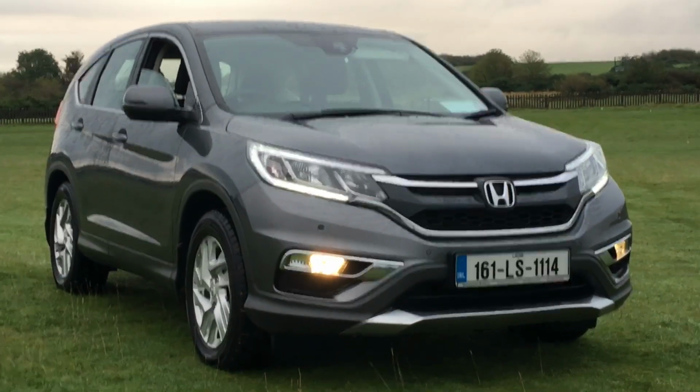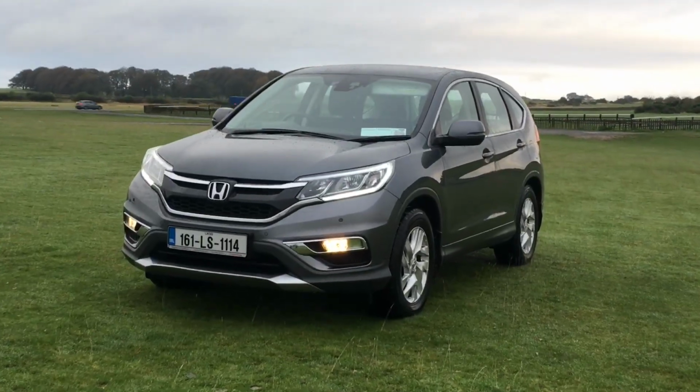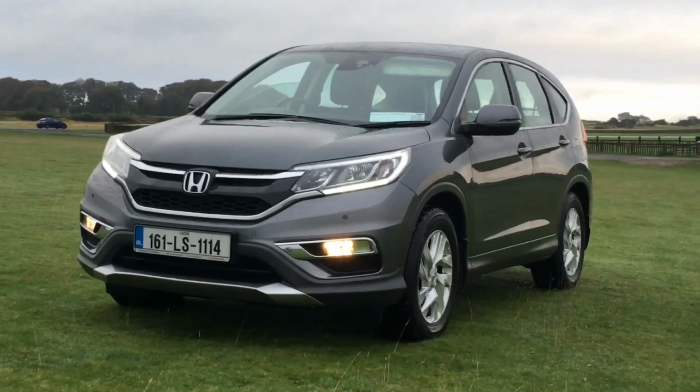I want to show you this Honda CRV. Brian is my name. If there's any information you want on this particular car, please call, text, WhatsApp, whichever suits. 086 843 1945. This exact CRV is a 1.6 diesel and this is what's called the ES model.